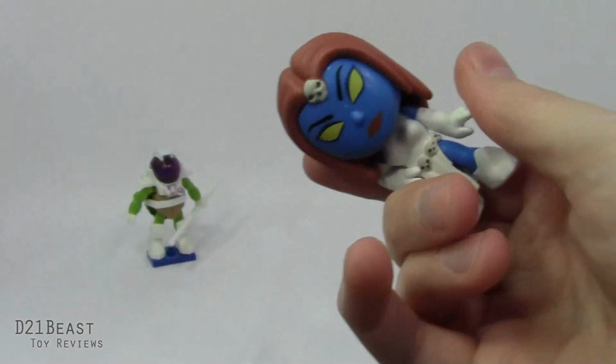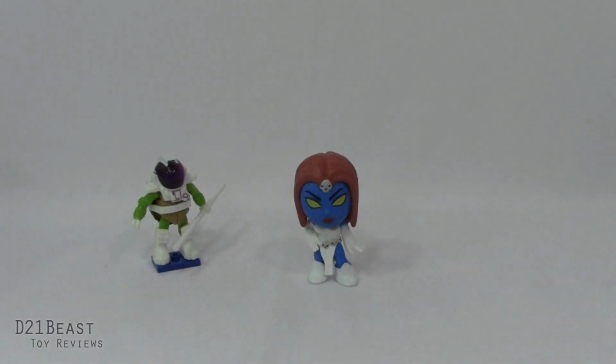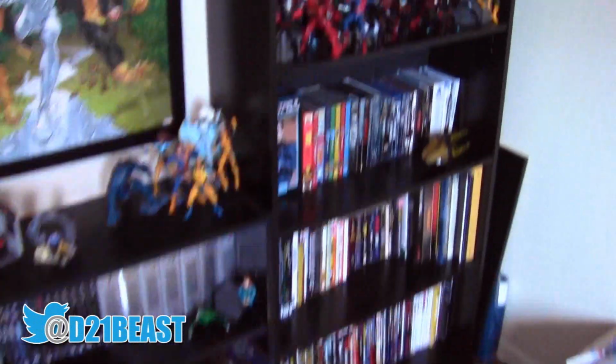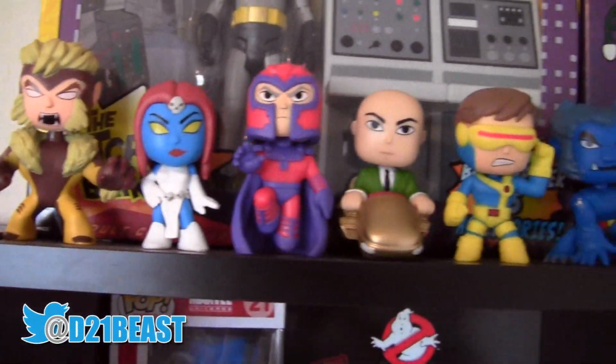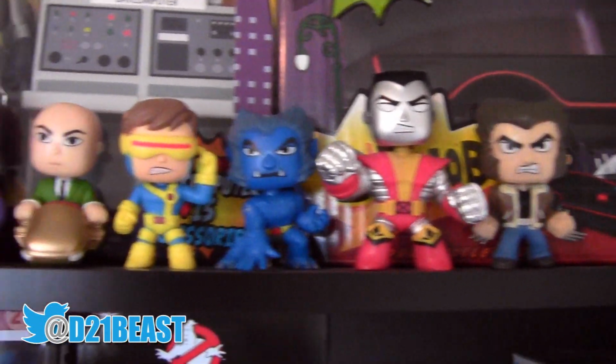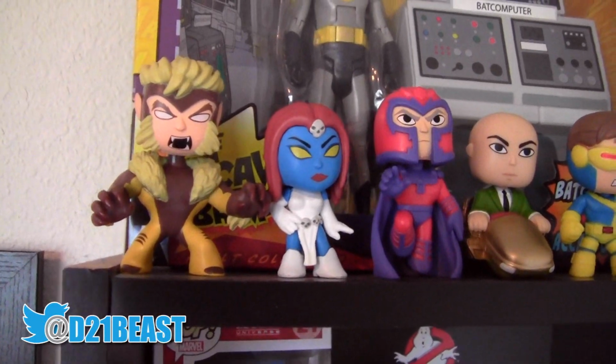What have we got? Plastic bag, and... hey, look at that! Alright! Dreams achieved! Thank you, Savvy! Alright, well now we've got Mystique right where she belongs with the rest of the evil mutants, and my Mystery Minis collection is definitely filling out. Thanks so much, Savvy, for sending me that X-Men mystery figure and for sending me the Donatello.